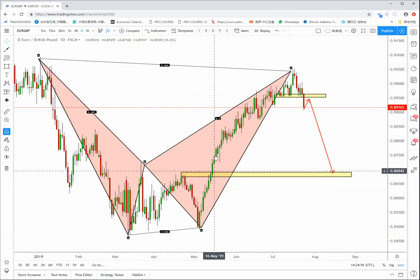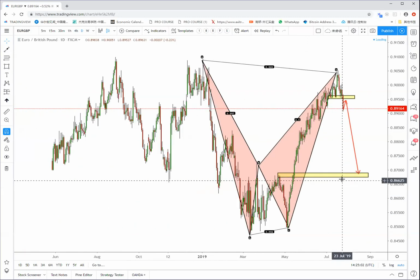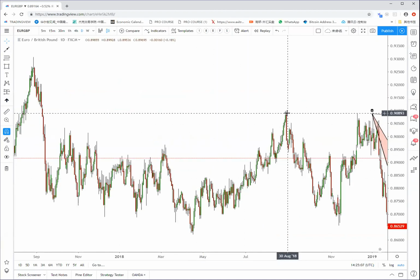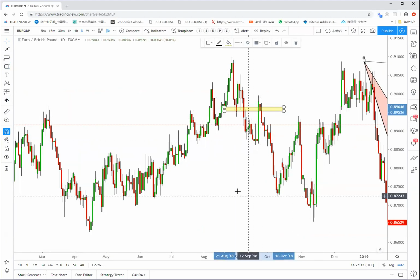Because after such a long rally, and finally the price confirmed the reversal, there will be a very strong fall off, right? Just like last time, it keeps rallying, and then the neckline was broken and pulled back, you take a sell, right? Very nice trade.